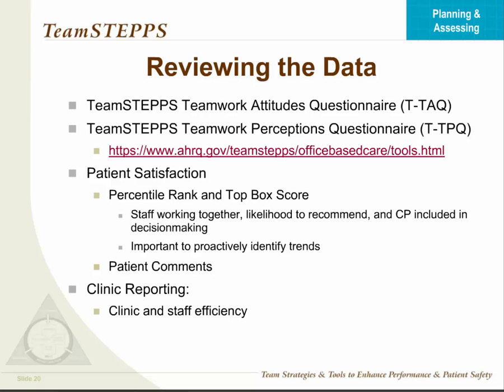For us, we use Press Ganey. By no means is Press Ganey our end goal for implementing TeamSTEPPS. We simply use Press Ganey to get a feel for how the patient is perceiving the care that they receive when they come to IRL. So we look at things like how do they view us as staff working together, likelihood to recommend, does our care provider include us in decisions? Those are things that we like to look at so that we can proactively identify trends or maybe some issues that we need to look into deeper as we're doing our clinical observations.